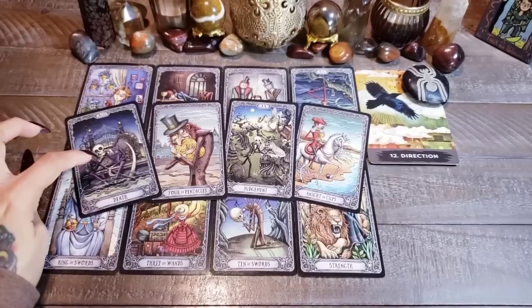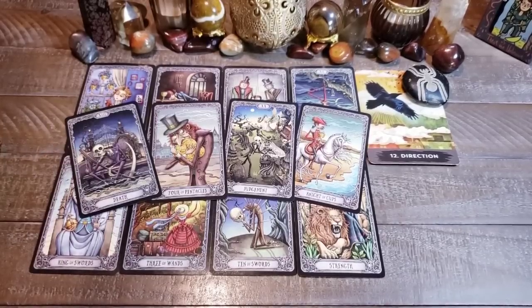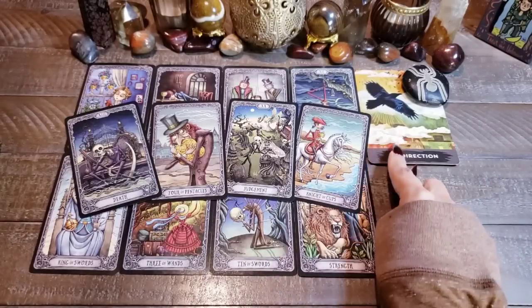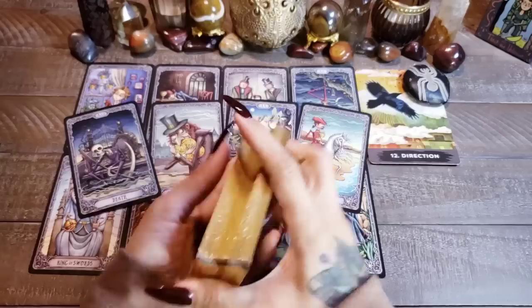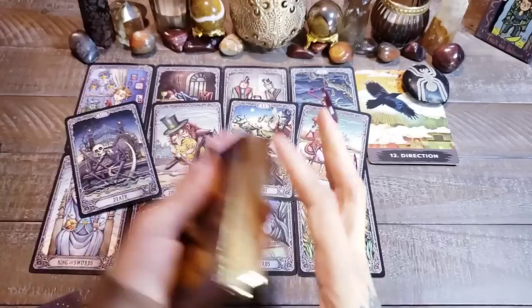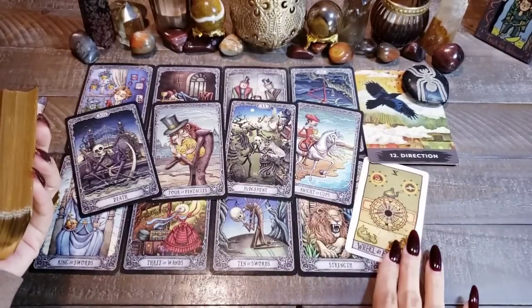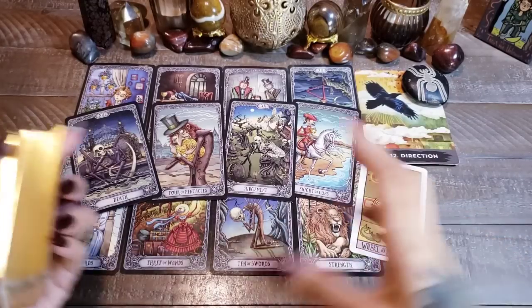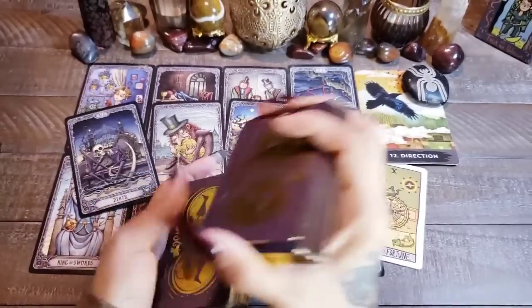And Death also looks like he's sitting down. He looks bored. So I don't know, maybe some of you are feeling bored with what you're doing right now, and you're thinking there's something that needs to change. Direction here. What is the direction here? Spirit, what is the direction? Wheel of Fortune. Well, the Wheel of Fortune does bring in positive change. Positive change. Things are moving.